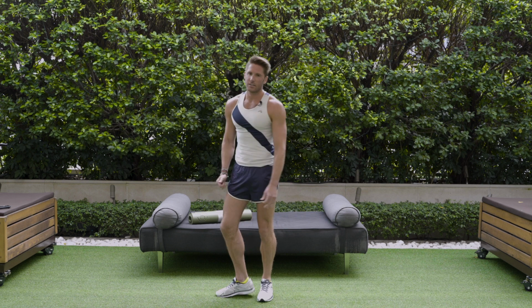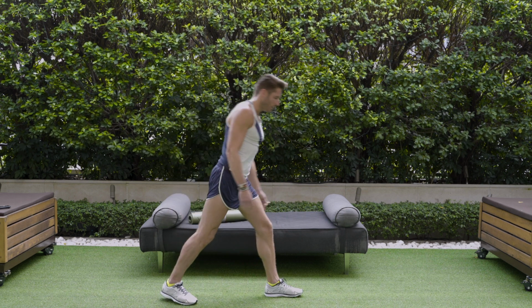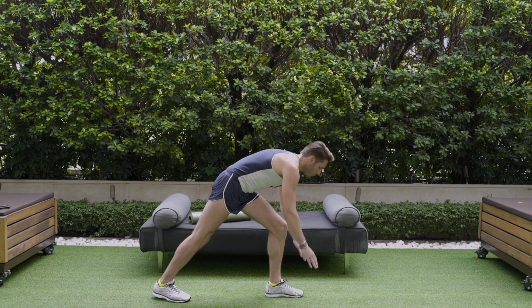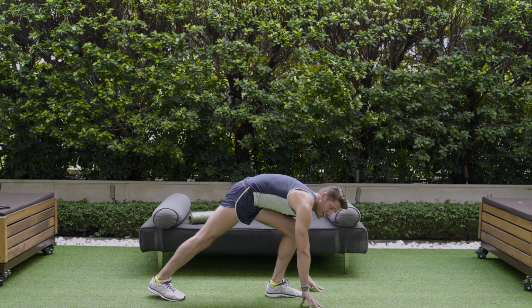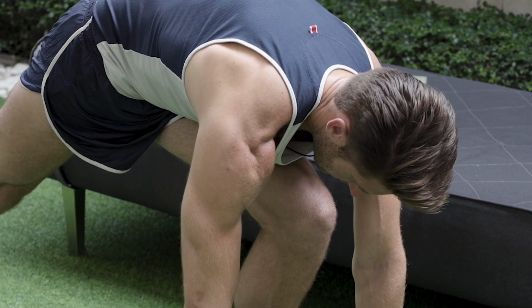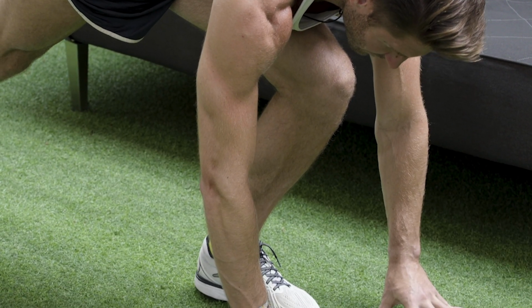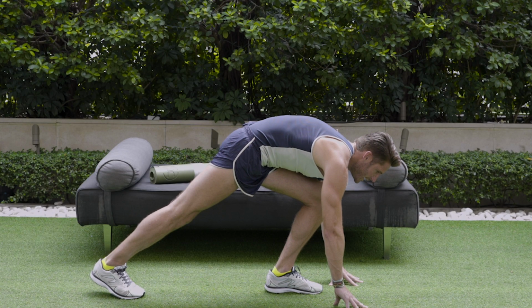Now switch. Now you'll have your left leg out, right leg back. Again, in line with your face. Keep both legs straight flat to the ground as much as possible. If you have to bend it slightly, you can. And you should feel it in your calf muscles. And again, keep the bounce to a minimum.